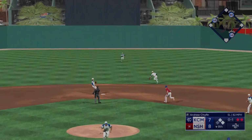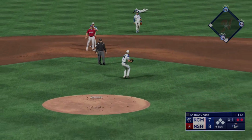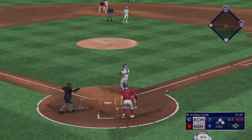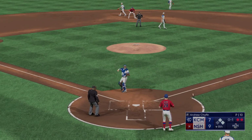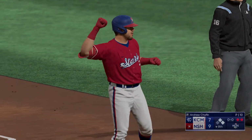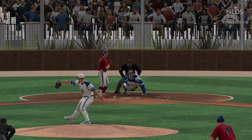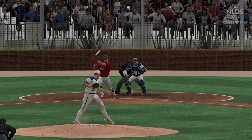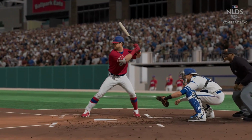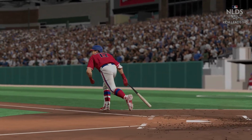He's going to ground this one back up the middle, and that one's through. And around third comes the runner. The throw is offline. J.D. Davis will score, and Nashville gets the lead back up to 2. Kyle Schwarber with an RBI single. He's got 3 ribbies now in the playoffs. And that one right back where it came from, back up the middle, right there.